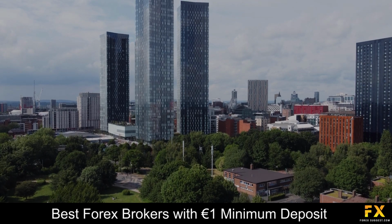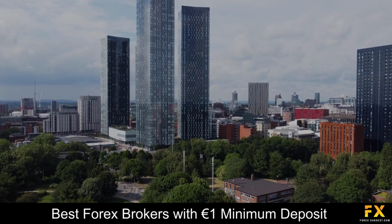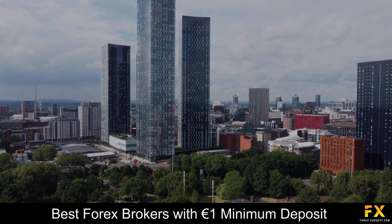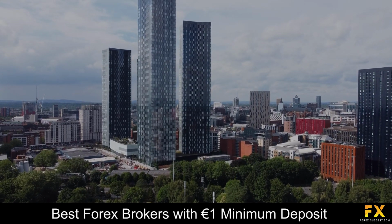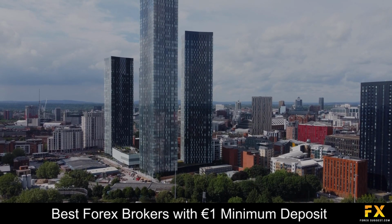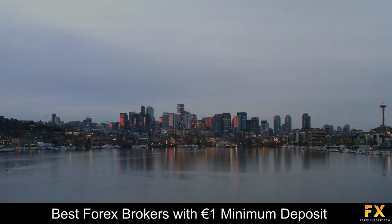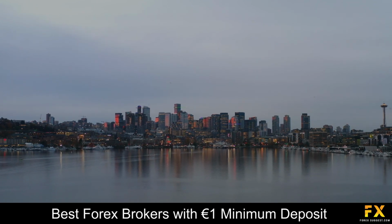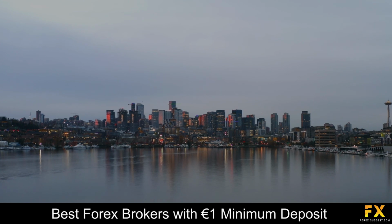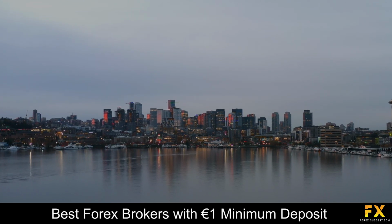Traders who are searching for some of the best Forex brokers with a €1 minimum deposit can sometimes find it to be a difficult process, especially when searching for a safe, reliable, and trustworthy broker to trade with. So in this video, we are going to be having a look at some of the top 5 best Forex brokers with a €1 minimum deposit.